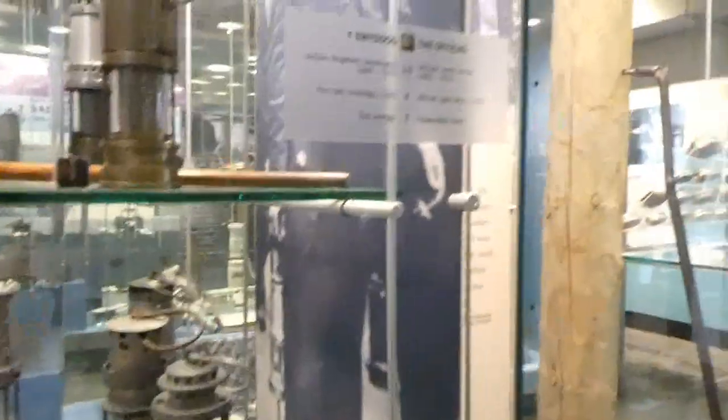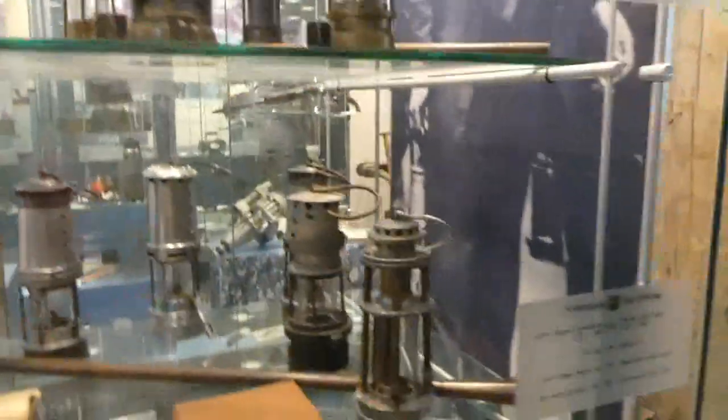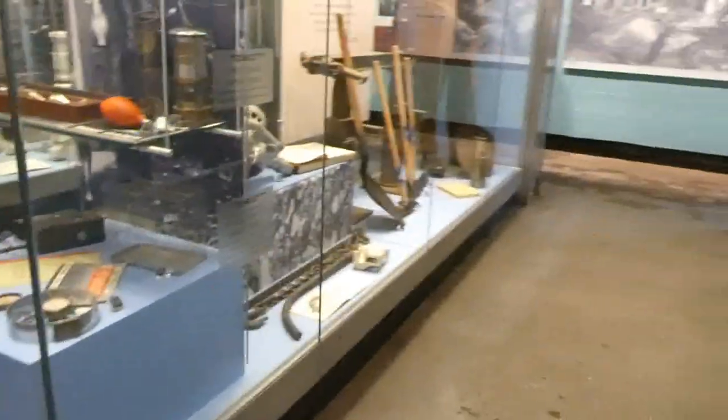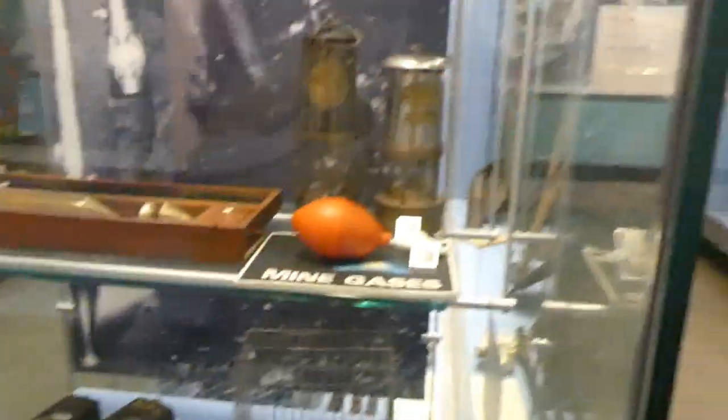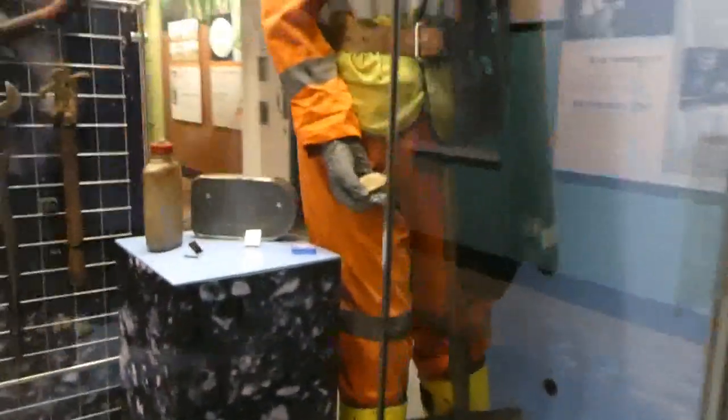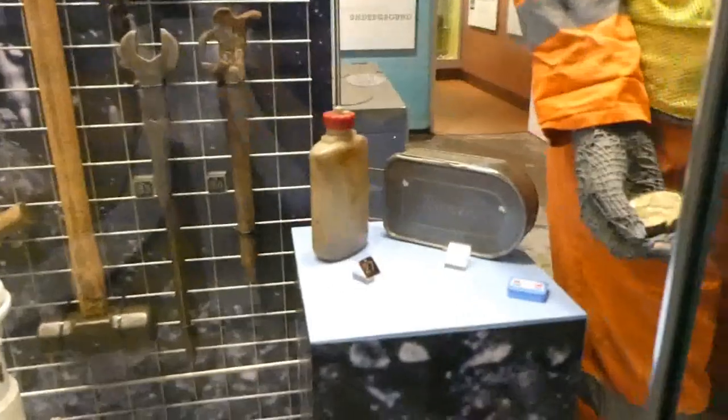the safety lamps. Sometimes Davy lamps come up for auction. I've seen them at Cardiff City. Absolutely fascinating. This is various bits and pieces. Mine gases. You see this round here? Drills. And we've got more modern equipment than the old days. Oh, it's Acme. Where's Roadrunner? Absolutely fascinating. This place is definitely worth a visit.